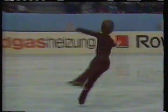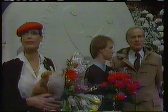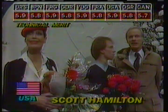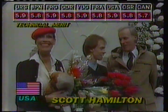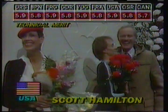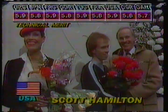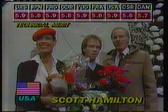Once again, that beautiful double axle of Scott Hamilton's. Now watch how clean his takeoff edge is. He's right over the skate, he turns with ease and lands perfectly cleanly. Technical merits. First marks for technical merit, 5.8s and 5.9s predominantly for Scott. That's for technical merit. Well deserved.